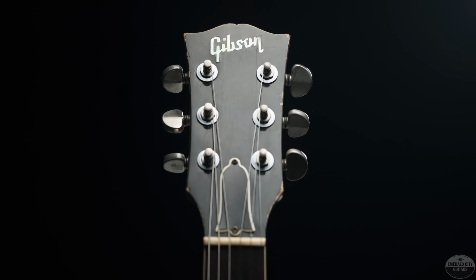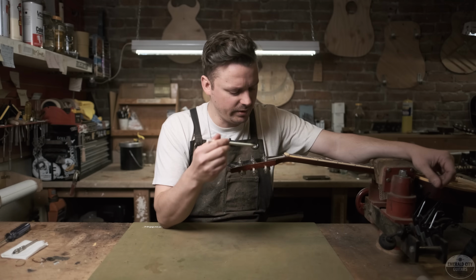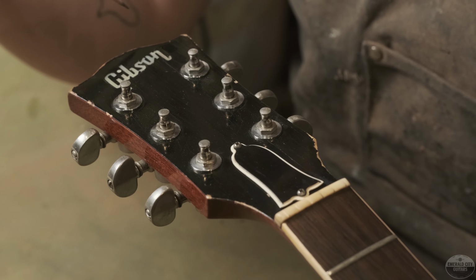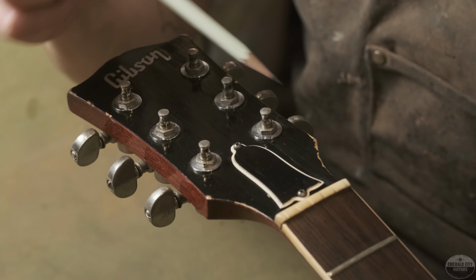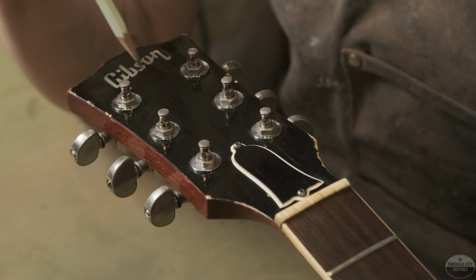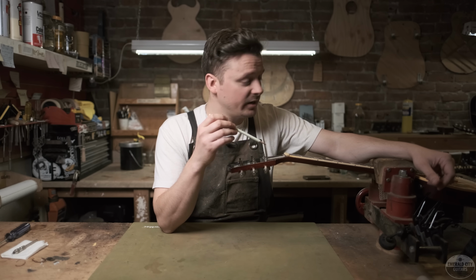All right, so looking up at the headstock, there's a couple things that kind of catch my eye. The first of which is a set of vertical checks that run the length of the headstock down from the nut all the way up to the top. And they are completely straight and completely vertical, which is very, very strange. There is a holly veneer on the top of this headstock, but it almost looks like it's a multi-piece, like they're starting to check along those glue lines. That's not typically the manner that you see natural checking occur.